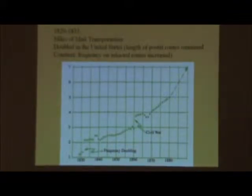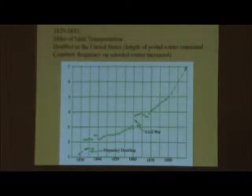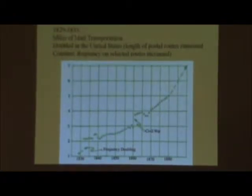You see that little gap at the Civil War? That was the loss of all the routes in the South, which were very low frequency routes typically, and the average performance of the average miles of mail transportation in the rest of the country increased dramatically during the war.